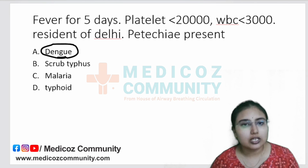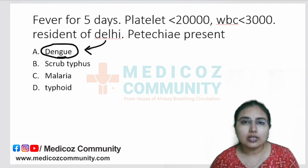And I think even the coagulation profile was given. So the bleeding time was prolonged, but the clotting time was normal, as far as I remember from the recalls. All of these indicate dengue. So you don't have to be confused. Some people thought it could be malaria. No, absolutely not. All of this indicates that this patient suffers from dengue.